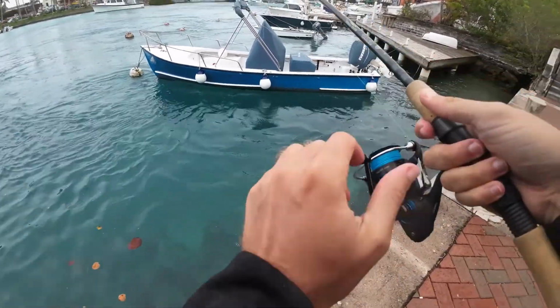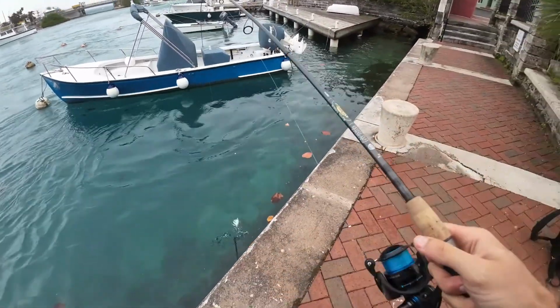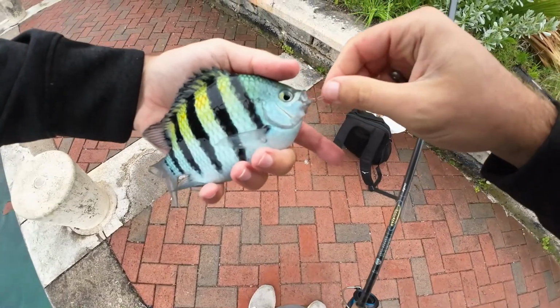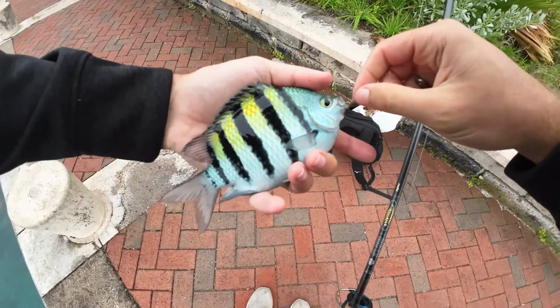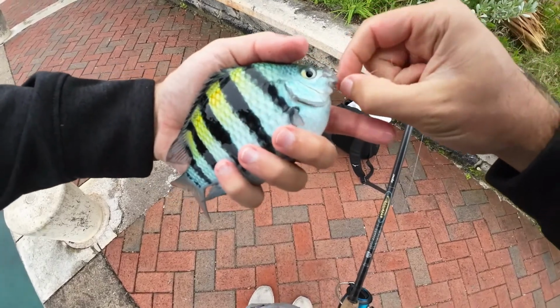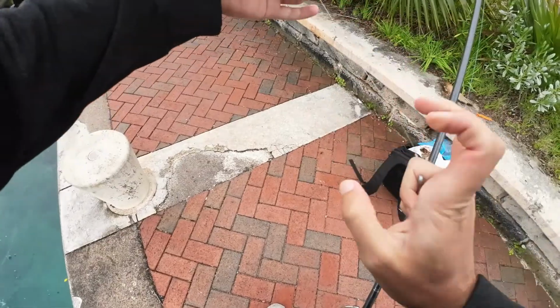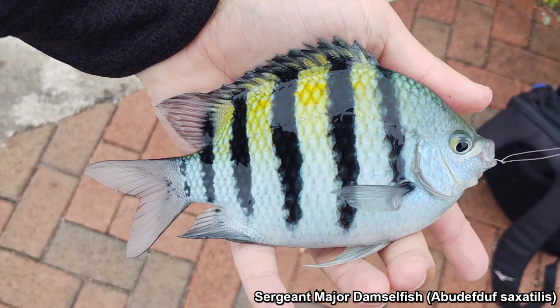Got him. Now this is a sergeant major. Yeah, so when that last fish was coming up, all I saw were the stripes at first, so I thought it was a sergeant major. I was pleasantly surprised. This one, though, is a sergeant major.